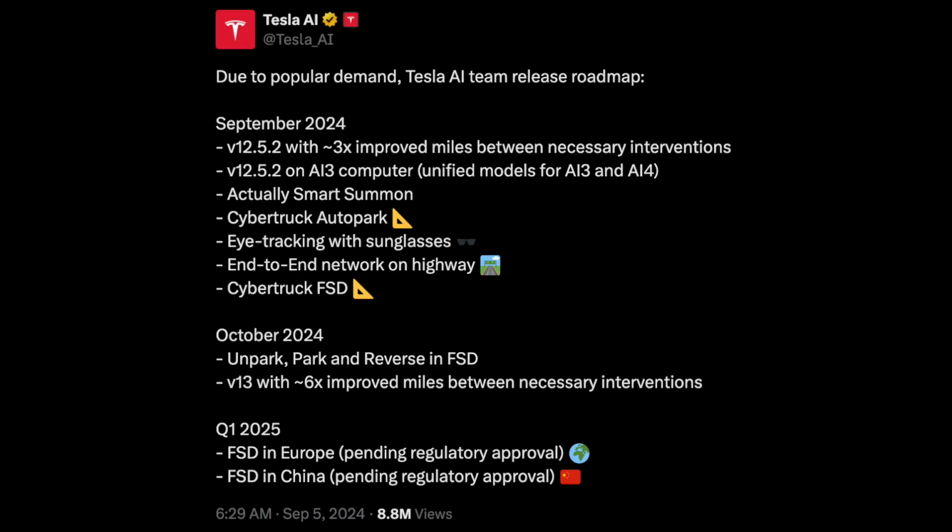FSD or full self-driving is going to be more beneficial around the streets, and that's actually more featureful in the US. Outside the US, it probably isn't going to be worth considering until it delivers the same features. However, Q1 2025, we'll see if that's a reality. Moving on to another potential deal breaker, the storage requirements.